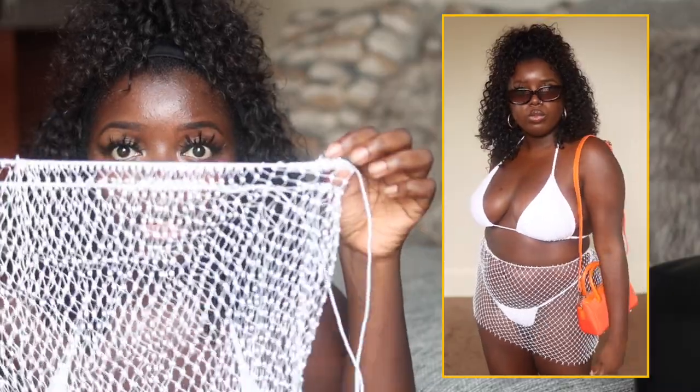I wasn't gonna get this skirt at first, but then I read a review on Amazon and the girl was thicker than me and she said it fit her and it really complimented her. Now when you see this skirt, this is what it looked like in person. It looks tiny, but it does stretch. It kind of surprised me how much it stretches. So this is what we have here.